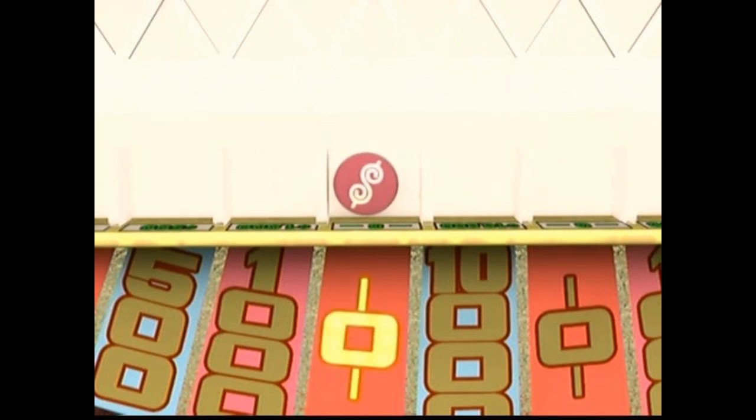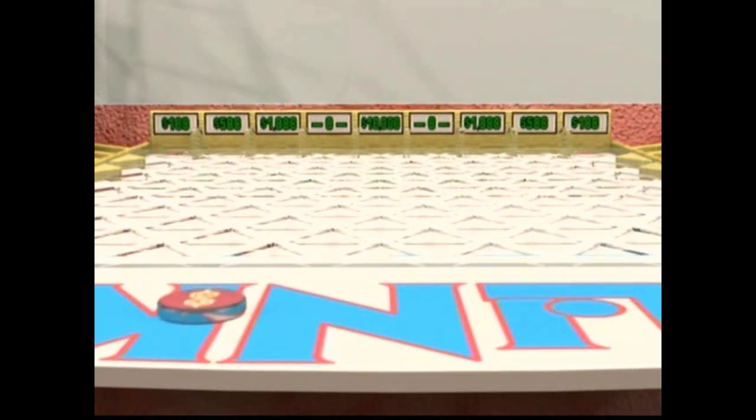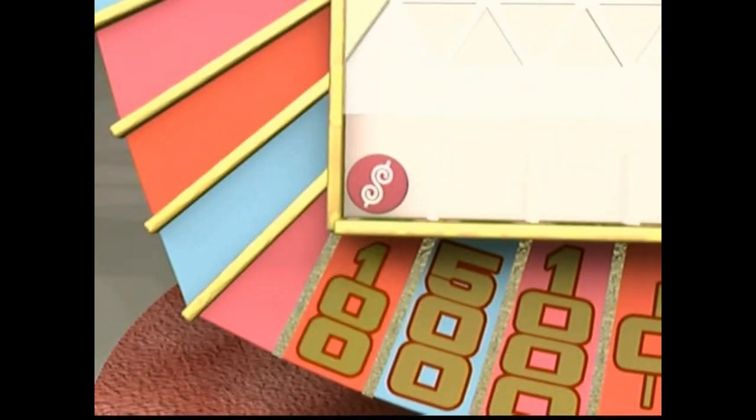$10,000 in the middle. Darn it. Oh. Zero. Let's see you put one of those chips in the $10,000 spot. Two more chips to go, Orange. All right. $10,000 in the middle. $100. All right. One more chip to go.